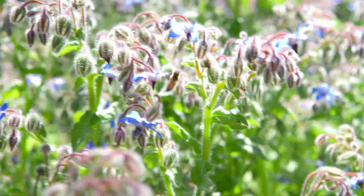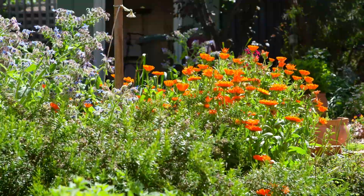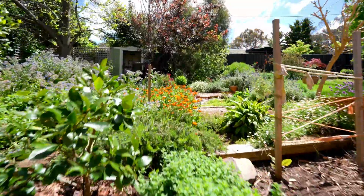So my main aim is to reduce our household waste, and the garden is the centre of all of that, especially the veggie patch and the compost bin.